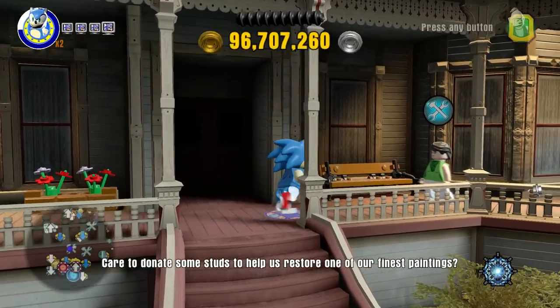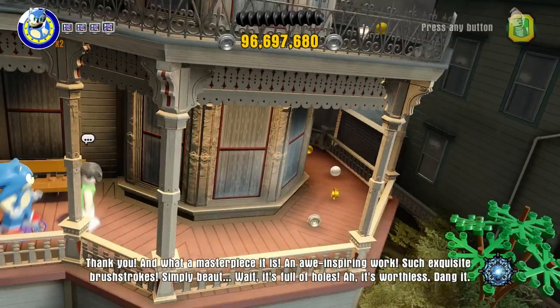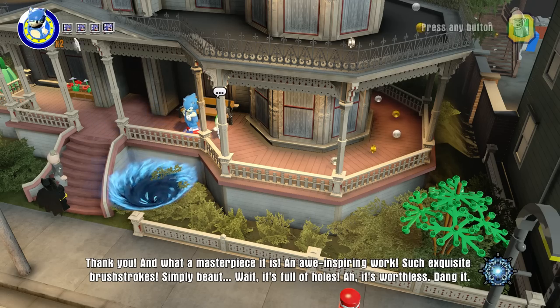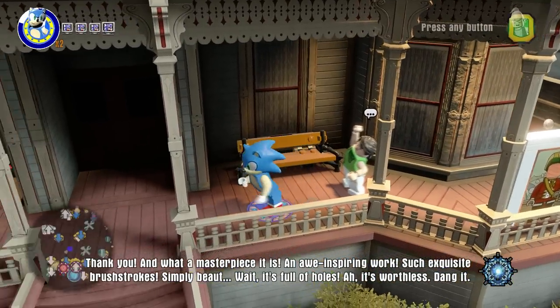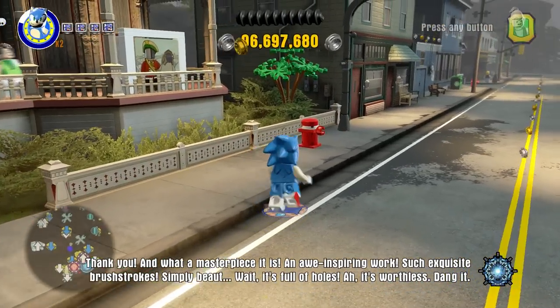Care to donate some studs to help us restore one of our finest paintings? Thank you! And what a masterpiece it is! An awe-inspiring work! Such exquisite brush strokes! Simply beautiful. Wait, it's full of holes! Ah, it's worthless. Dang it!